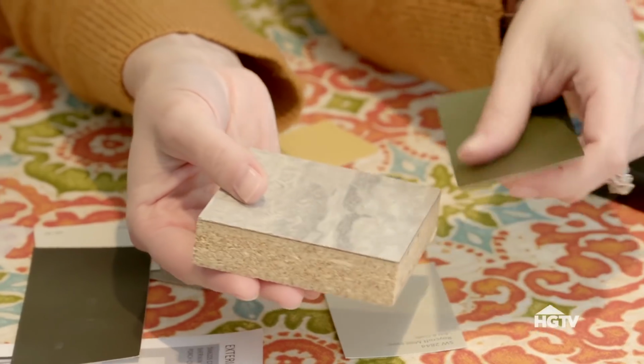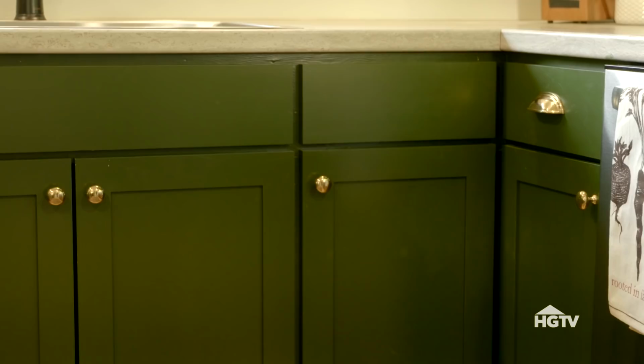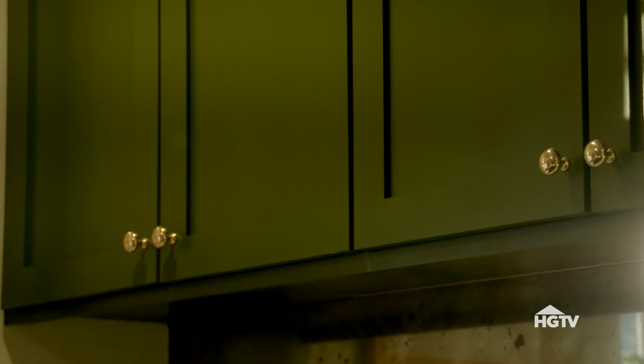So color, if we're gonna kind of go modern and kind of funky and fun, what if we play with green? You know how I feel about green. It's gorgeous, and I love this green because it's a different green than what we've done in the past. It's not quite an olive, but it has a warmth to it. It's very sophisticated.